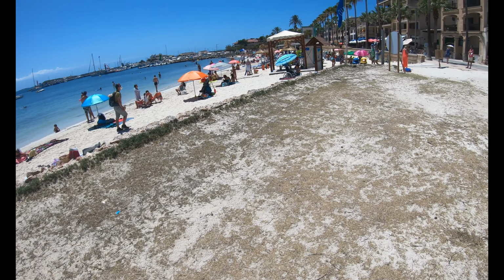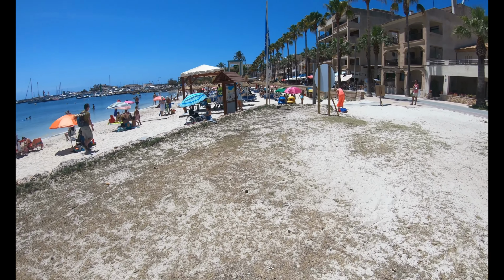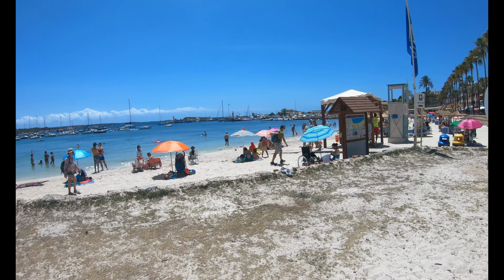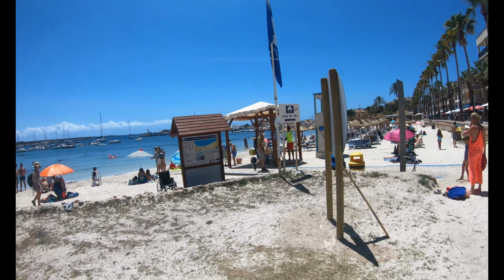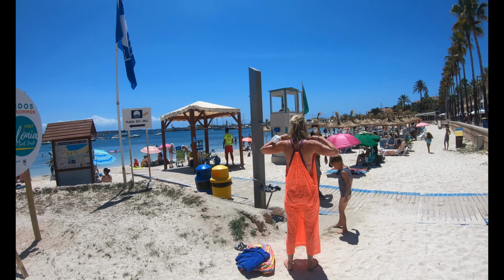Temperatures are perfect today. So what we're actually going to do is have a little walk along and see what we can spot, see if we can find somewhere to go for lunch today, and see what else there is to see here in Colonia de Sant Jordi.